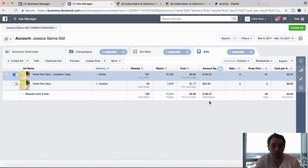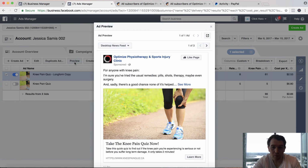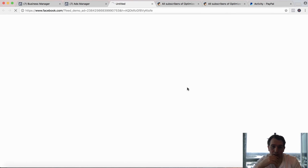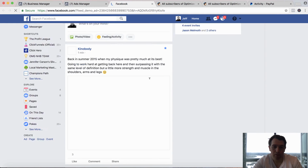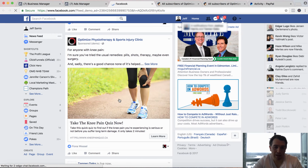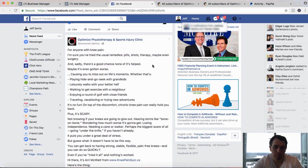And now we're working on the conversions on the back end. So I'll walk you through the campaign, but that's just the basic stats on the front end side of it. If you want to see what the actual campaign looks like, here we go. So this is for their clinic. If we go to see what the actual ad looks like, here's the actual ad, and here's the long form copy.